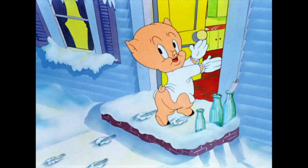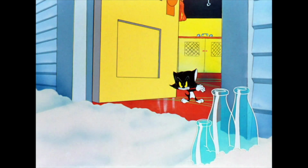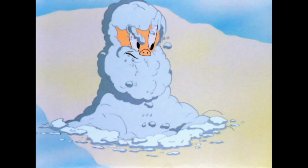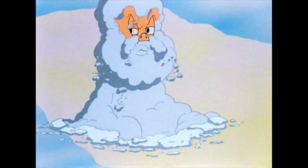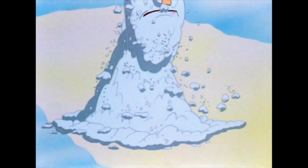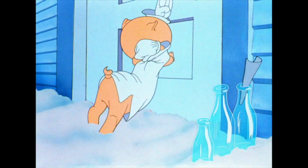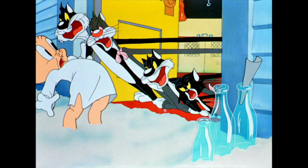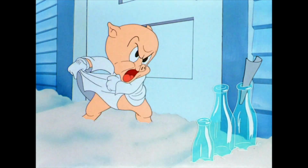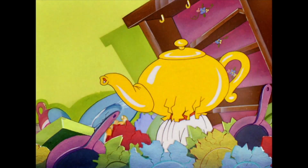This part, can I just say, is so weird because Sylvester reappeared there, but in the shot beforehand, he was gone. And now, all of a sudden, as you'll see here, as soon as Porky finishes his little tantrum, all of a sudden the cats are all in the house. It doesn't make any sense, but you know what? Who cares? It's a Clampett cartoon. Nothing makes any sense.